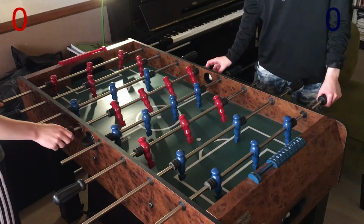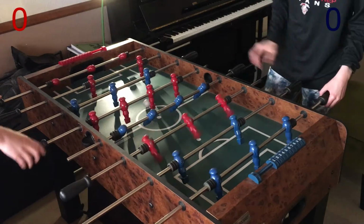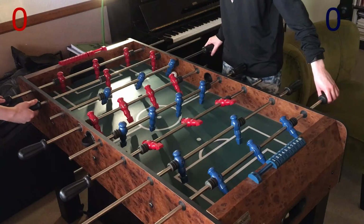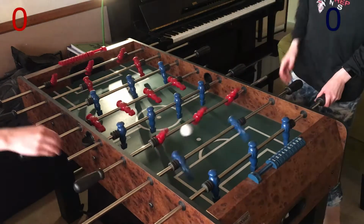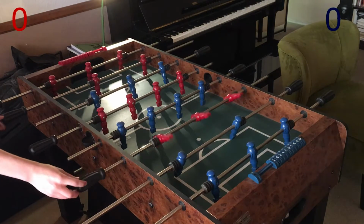Alright, the Snakes are in red, the Jays are in blue. Jays get the first touch, and making an early offensive charge, struggling on the sideline. Jays can't keep it in front of him, and Snakes hit it out for the Foos. 0-0.